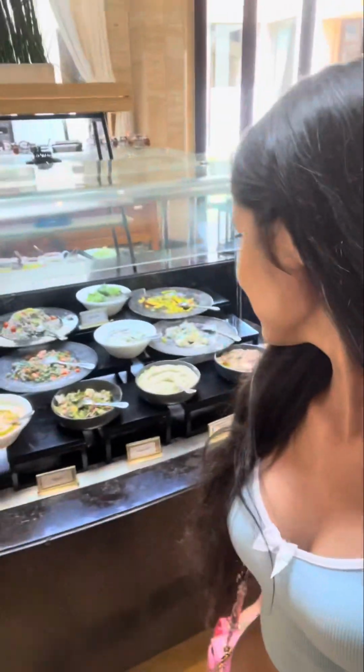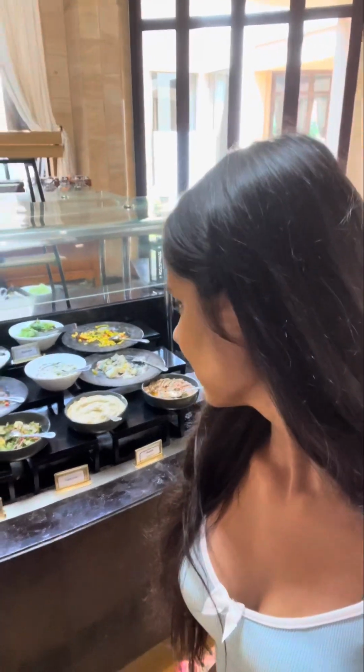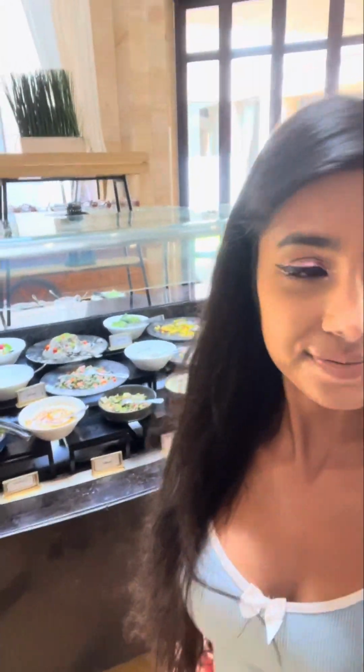Cereal. Hazelnuts, cinnamon. Breakfast is huge. Potato salad. They have all these dishes here. They even have smoked salmon, smoked herring, mackerel, gluten-free section.